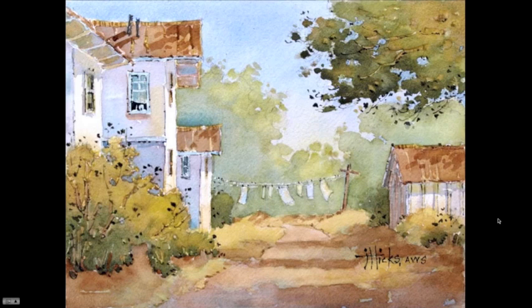What you want to do is just simplify, simplify, simplify, because the simpler you can make your shapes and the fewer shapes you can have, the more powerful and compelling your composition will be. When we get too much information in, it becomes information overload, and the viewer really doesn't know where to look or where to start. So you want to keep everything simple.